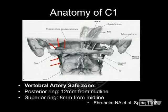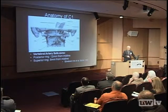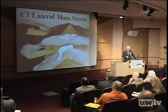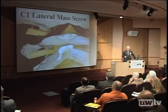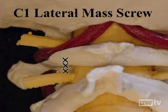And they each have, to some extent, their own complication profile. Obviously, it's extremely important to be familiar with the posterior C1 anatomy and how far you can dissect out, for instance, before you have to worry about the vertebral artery, so 8 millimeters over the top of the ring in general, 12 millimeters more posteriorly on the ring. And here's an example of where the starting points were. You can see 1, 2, and 3 is exactly in between.